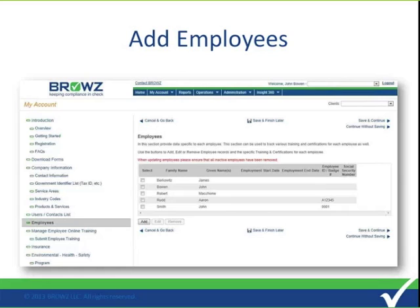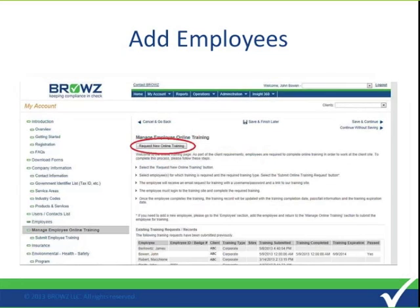So I want to take you through some of the screens that are in the BROWZ application related to Training Center. Your contractors will go in and they will add their employees in the Add Employees section of the supplier interview. In this screen, you can see an example of a contractor who has 5 employees. They've been added to the employee section. There's a new section, for those of you who are used to seeing the employee section today, we've added a new section called Manage Employee Online Training.